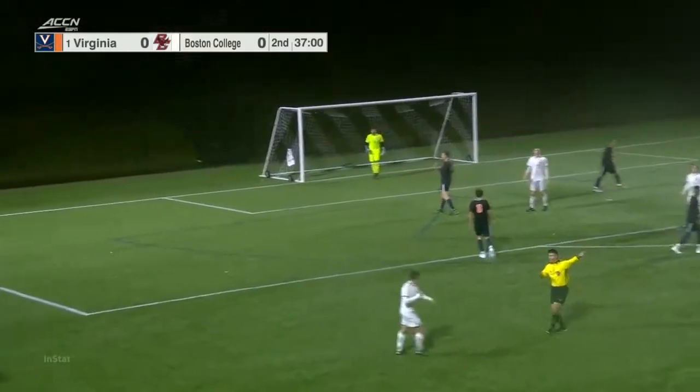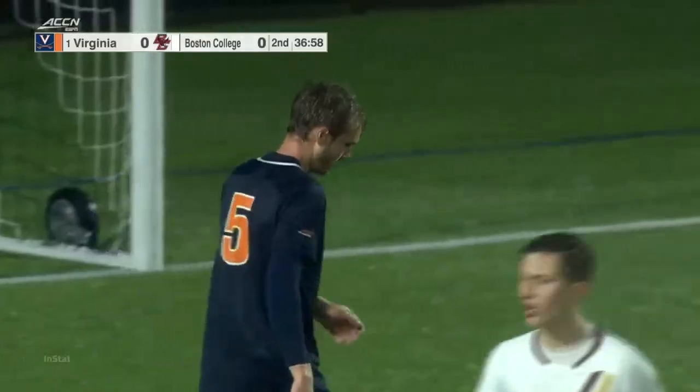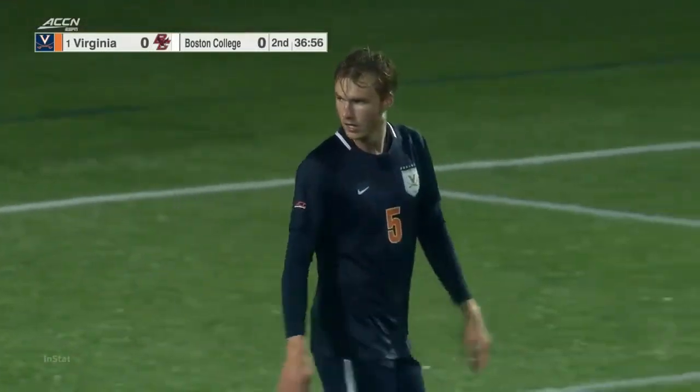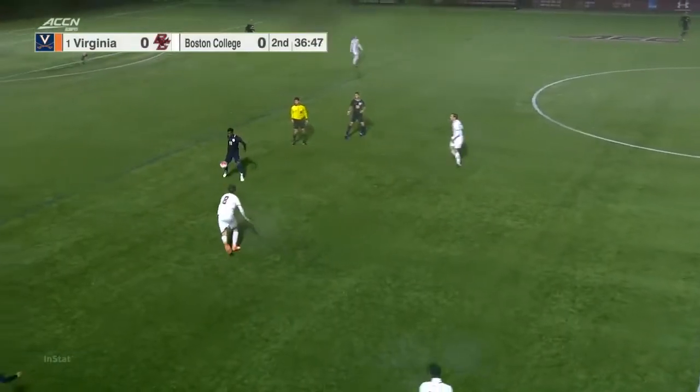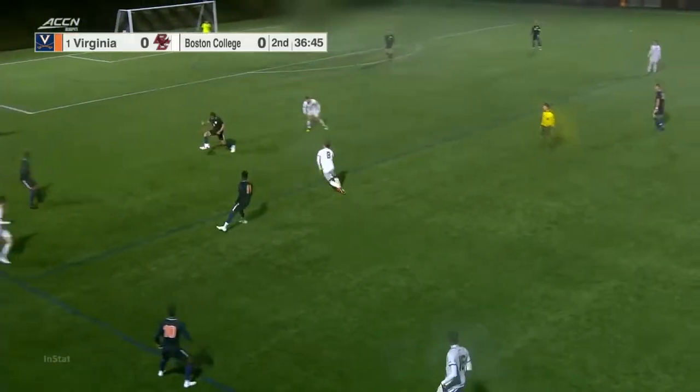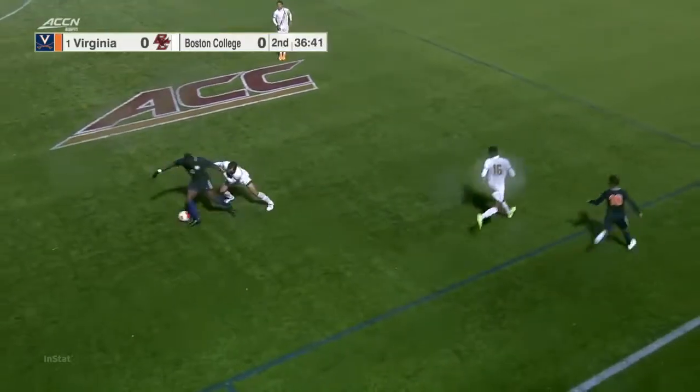It's cut back in as Boston College looking to build, but the offside flag is up. There's Henry Kessler. Big physical presence. Unsurprisingly, his dad was a football player. His mom also played lacrosse at Villanova. Take a look at that close-up shot we just had of Kessler.